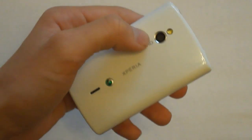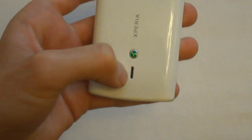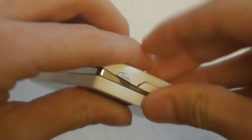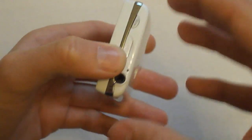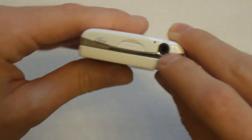On the back, we have a 5 megapixel camera and LED flash. This takes HD video, which is very nice. And also, there's a speaker at the bottom here. There's a microphone at the bottom here, and on the left, we've already covered that. On top, there's the micro USB port. Now this also acts as a host port as well, so you can plug in a multitude of things like flash drives and other USB things as long as you have the lead. There's also the secondary microphone, 3.5mm headphone jack and unlock key.